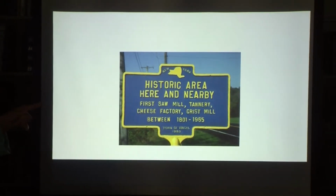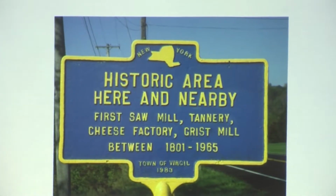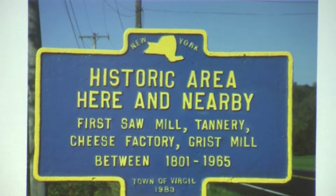This one, to me, is a strange song because there's so much on it, but they didn't quite know what to label this area as. So they just said this is a historic area here and nearby. Kind of covers everything. As you leave Virgil, instead of going to Frank's Corners, you continue on 392 as if you're going to Dryden, but it's right where those roads split. And there's a historic marker there.